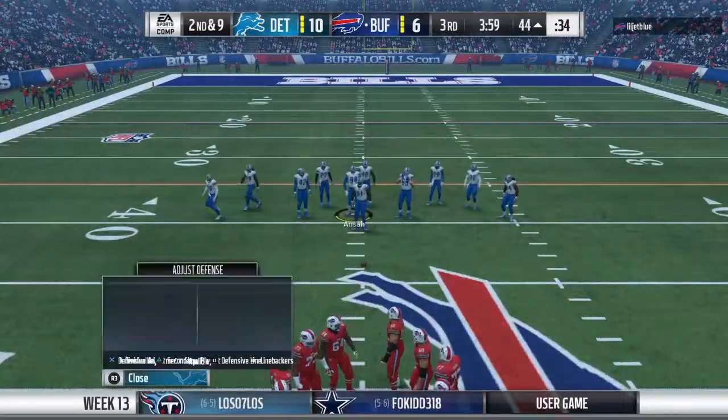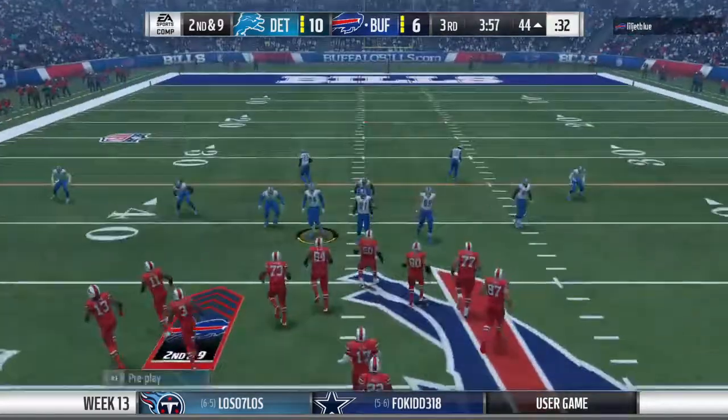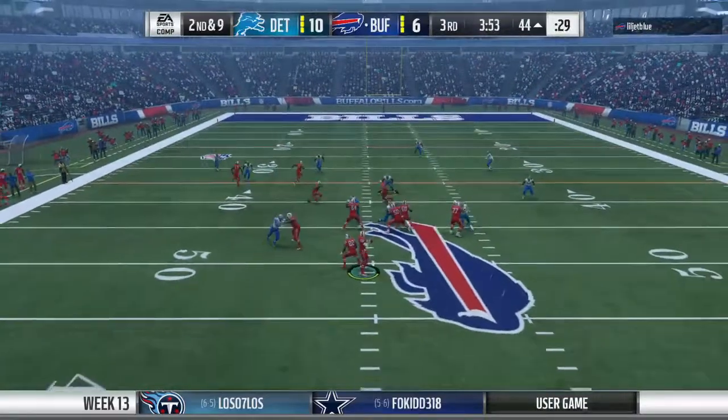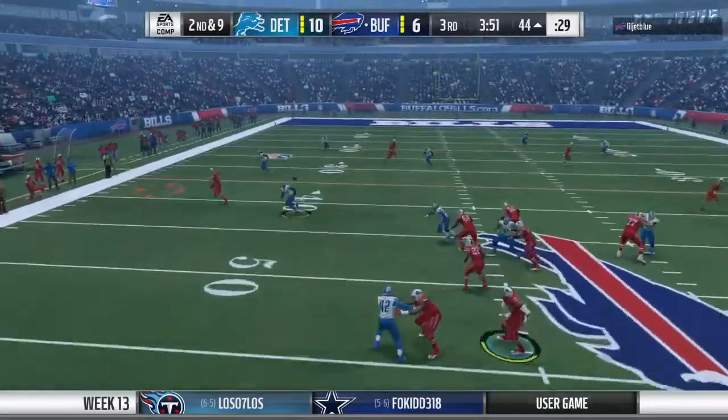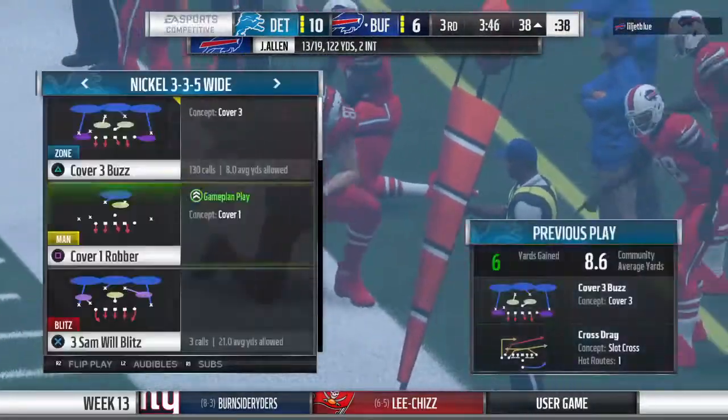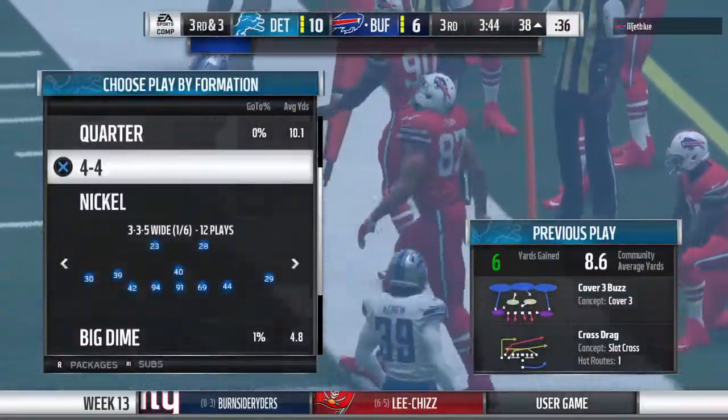So what will they do? On the ground, through the air, let's see. 2nd and 9. Now they'll throw here out of the gun. Throw left side, complete. It's Logan. 6 yards is the pickup, and that'll lead to a 3rd down.